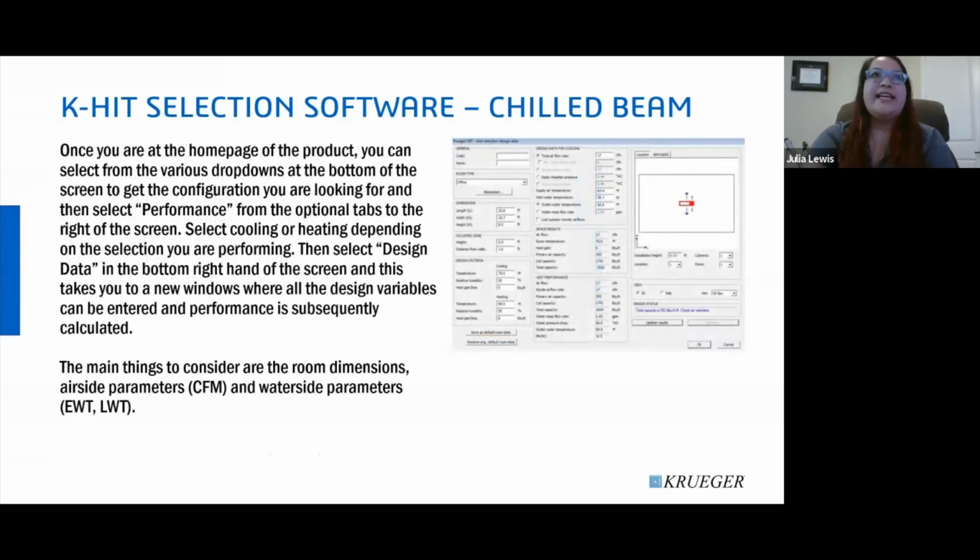And this is what the data page looks like. You'll enter all your design data on that data page, and it'll tell you what your coil capacity is, the total capacity, and it'll show you your room layout in a couple different views. So if there aren't any questions on this section, I would like to pull up KHIT and show you how it works a little bit.